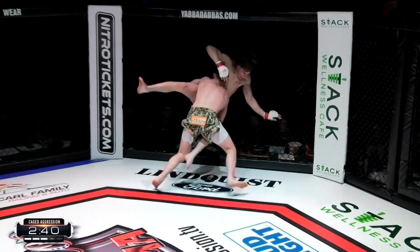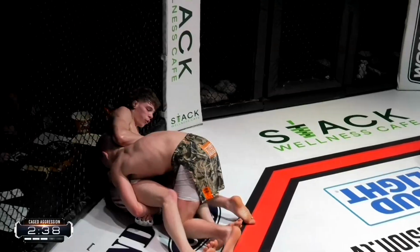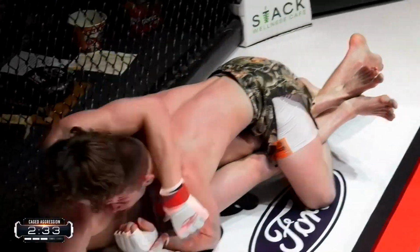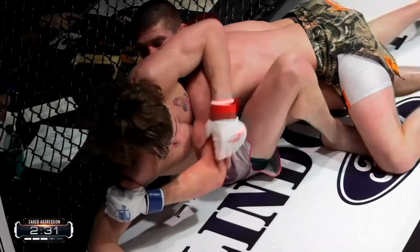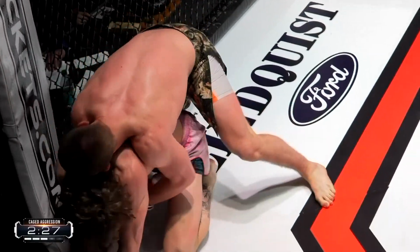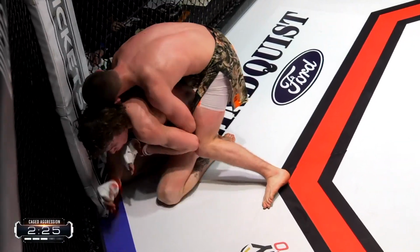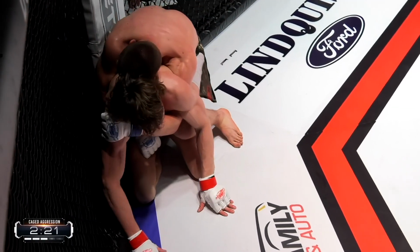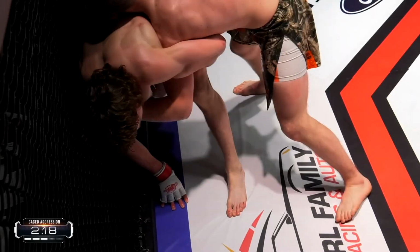Pressure, pressure, pressure. That's what I mean: you've got to do something, Liam, to stop him. He's got to second guess it. Then he goes right in, gets the leg irons, and then he's going to lock up the legs and climb up the body. And the same thing, right into that takedown. The pressure, pressure, pressure, pressure. This is just starting to wear on you. He's all over him on the back right now.